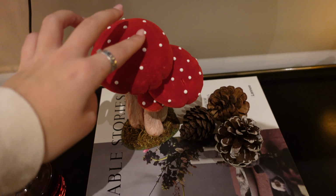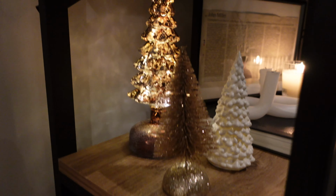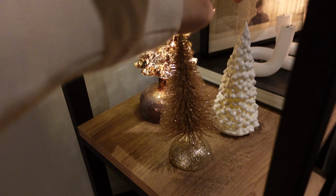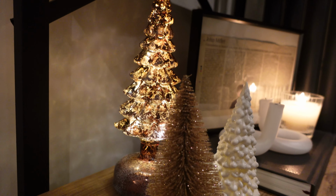This made YouTube last year, in January when I was taking down my decorations. These are the Abigail Ahern trees that I bought that I mentioned in my last video. This is the Zara one, but these Abigail Ahern ones, which were slightly more expensive, but they're so cute. I love them. Anyway, let's decorate the tree.